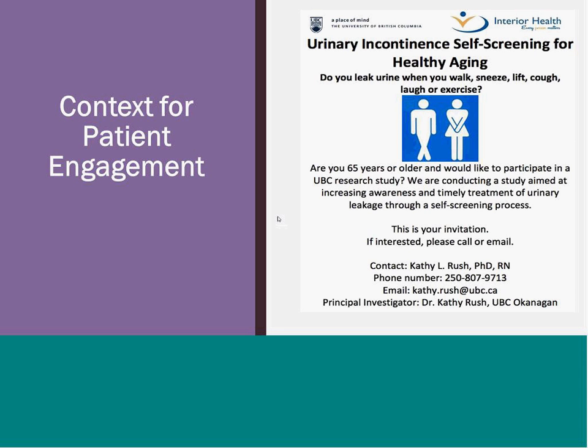So we are looking at ways that we might be able to address this particular situation. We came up with the idea of self-screening as one approach that could perhaps facilitate older adults in terms of health seeking related to this health issue. In a randomized controlled trial, we're comparing a self-screening process to usual care to determine whether the intervention impacts help seeking, quality of life, and symptom management.